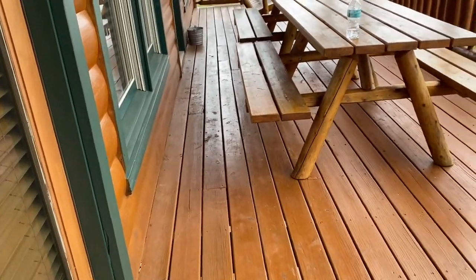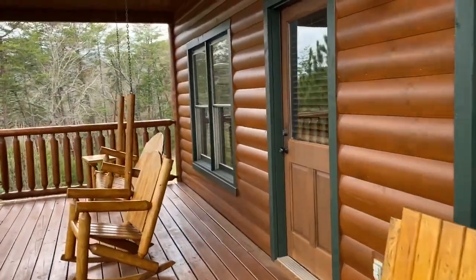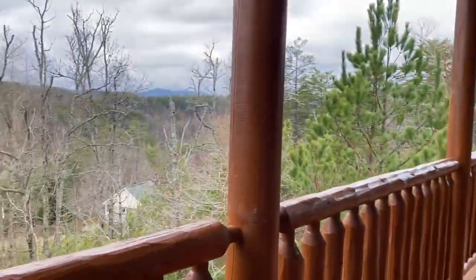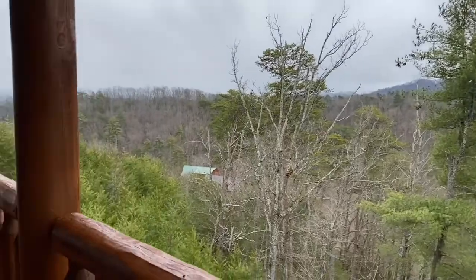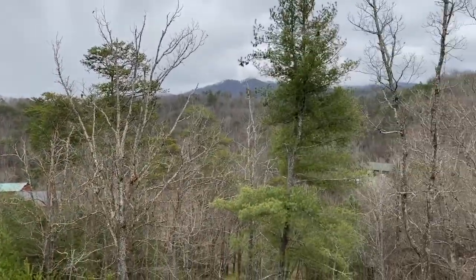Okay, there we go. This is the outside for you guys. It's really, really pretty. I really like it. It's beautiful. We're in Tennessee for a couple days. Well, tomorrow's our last day. Not trying to drop this camera, I mean my phone.